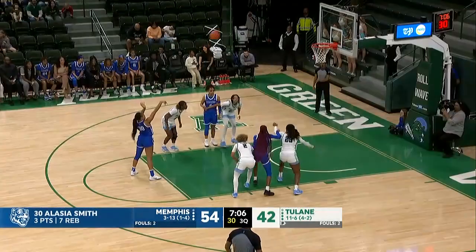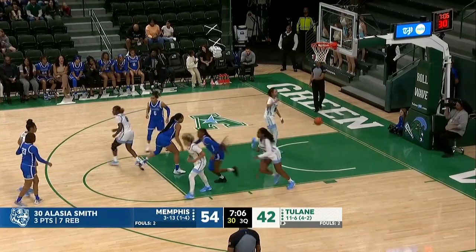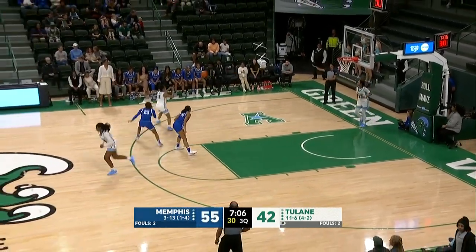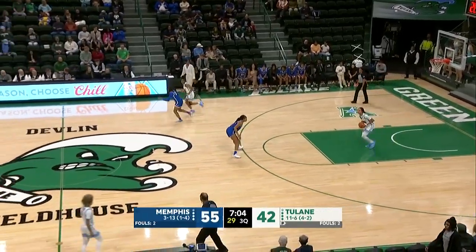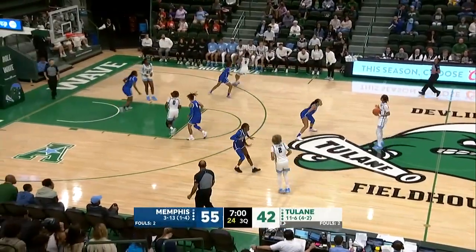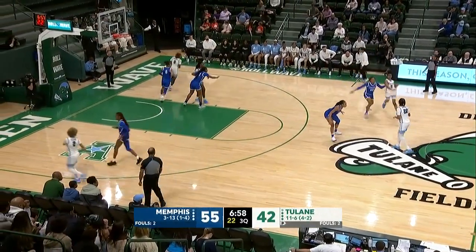3 years at Gardner-Webb. She was two-time first-team All-Big South. She was the Big South Defensive Player of the Year back in 2023. Has worked so hard on the offensive side of her game, and that part of it has blossomed as well over the last couple of years.